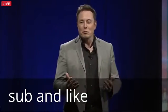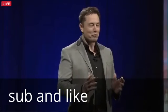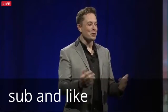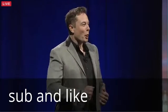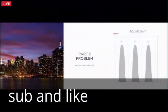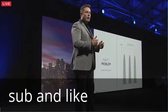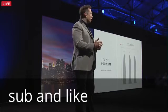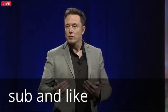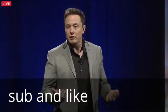Now, the obvious problem with solar power is that the sun does not shine at night. So I think most people are aware of this. So this problem needs to be solved. We need to store the energy that is generated during the day so that you can use it at night. And also, even during the day, the energy generation varies. There's a lot more energy generated in the middle of the day than at dawn or dusk. So it's very important to smooth out that energy generation and retain enough so that you can use it at night.